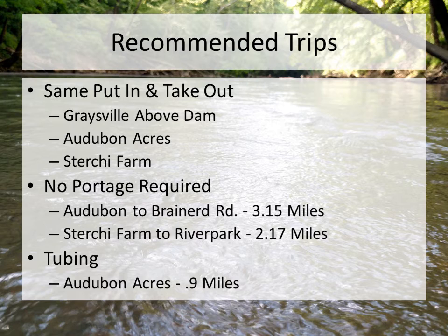So that's kind of what I'd recommend to you if you're looking to put in and take out at the same place on South Chickamauga Creek. Here are the 2 longest stretches I could find that don't require any portage. So if mobility is an issue for you, maybe your boat's a little heavier than you can lift, here's what I would say are the 2 longest stretches that you can do. So Audubon all the way down to Brainerd Road is 3.15 miles. Sturchy Farm to the River Park is 2.17.